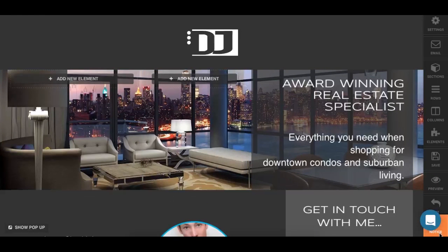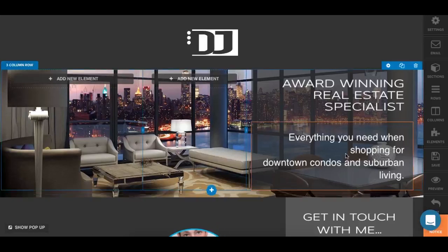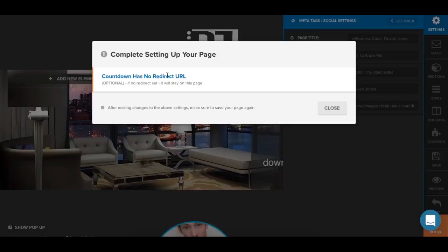Here's a real awesome feature that nobody has in their page builders. If your page builder has any errors, it will show up right here and it'll tell you in the notices what you can do or how to fix it, just in case. So in this situation where you didn't edit any of this stuff, it would pop up in there and say you haven't edited any of your notice or meta tags or your social information.